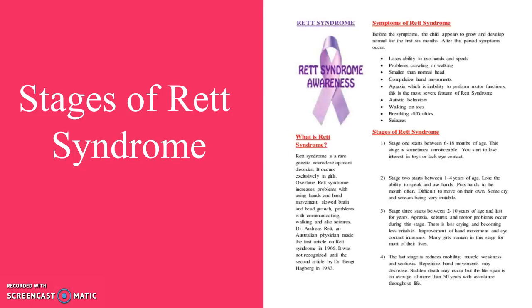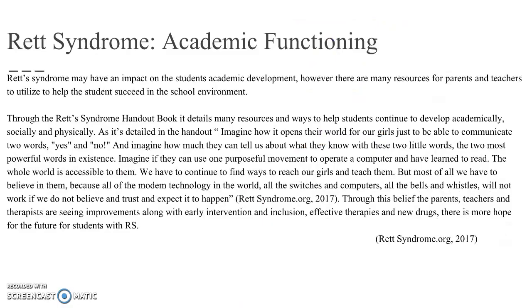So this is a chart on stages of Rett syndrome. If you'd like to take a look at this, you can pause it now. Unfortunately, for the purpose of this video, I don't have time to go into too much detail, but a lot of it is things that we do touch on in the presentation.